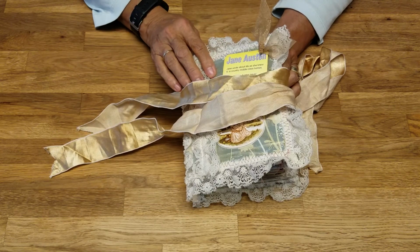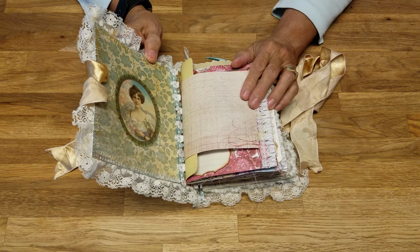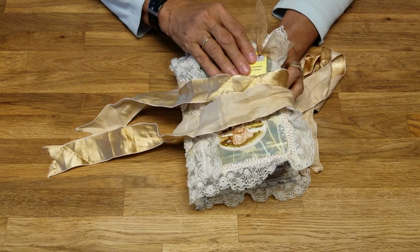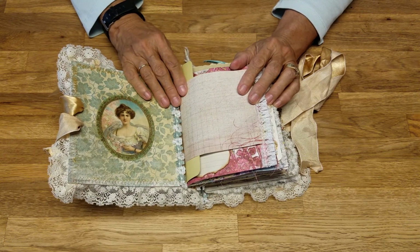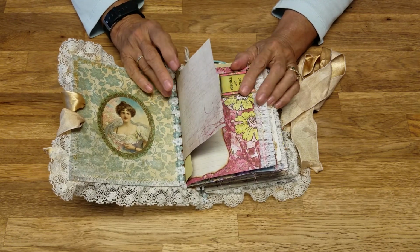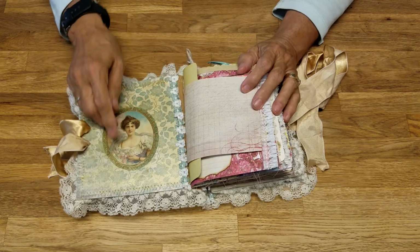This book here is, and I'll show you throughout some of the things that I have been able to purchase to accompany the tons of lace and all the other kind of trims and linens that I have had in my stash for all of these years. So the first thing is I found this.